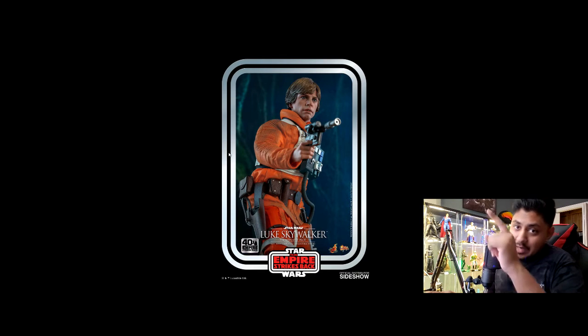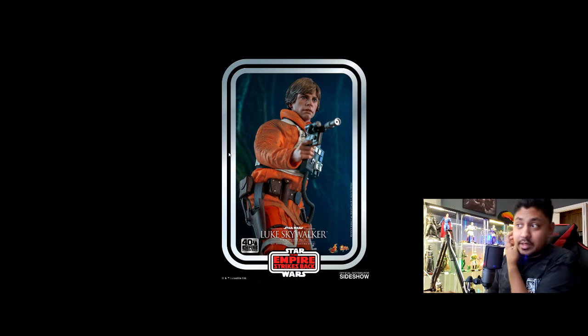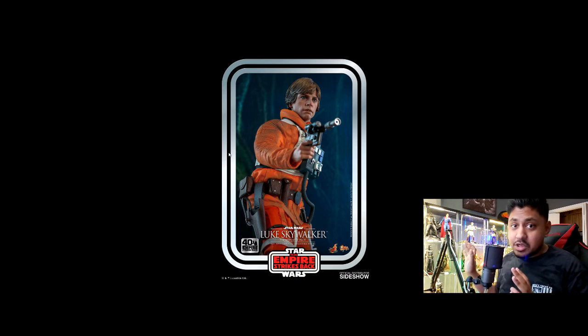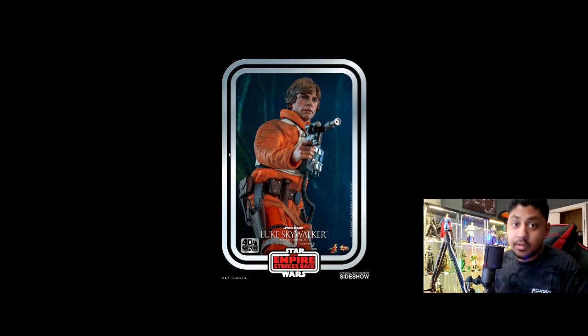Now the head sculpt, I have to punch him in the face for it. He does come with a blaster. He does come with a bunch of pleathery holsters and stuff like that. I really don't like the pleathery holsters. But yet in all my years of collecting, which is like 3, I haven't had any issues with pleather at all, being that I keep my room dehumidified and the AC is running, climate control all the time.